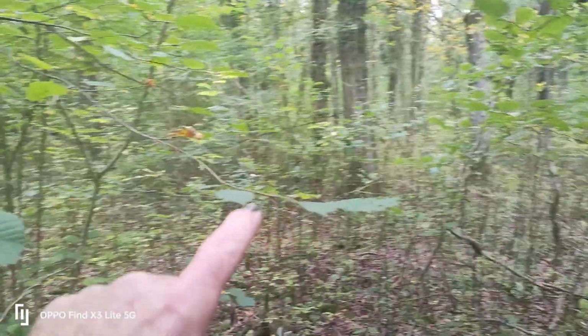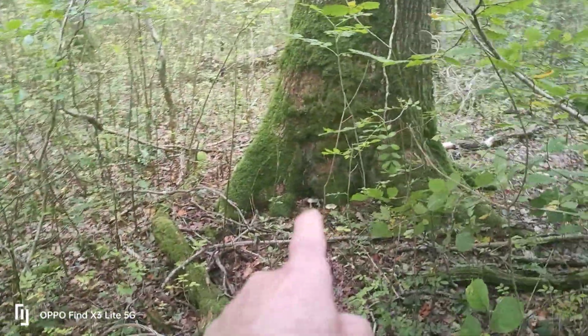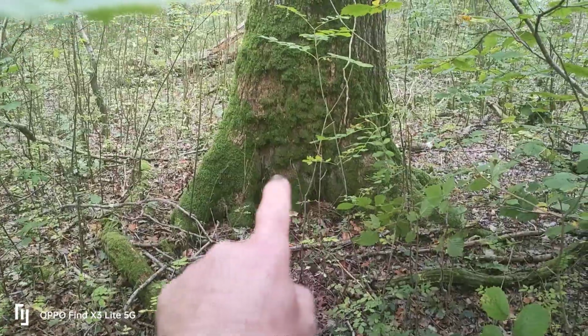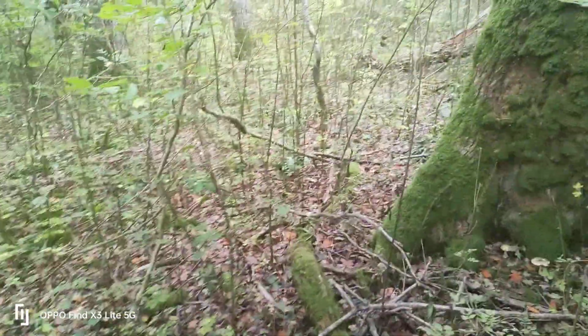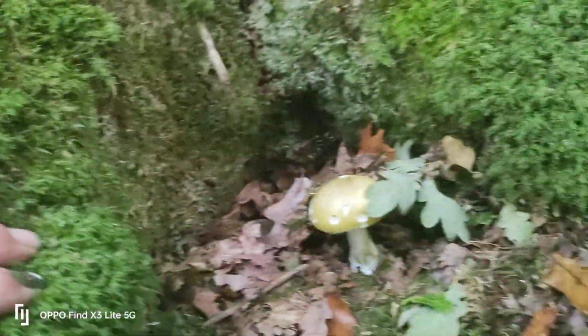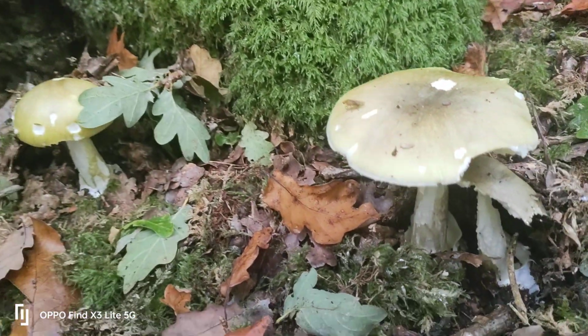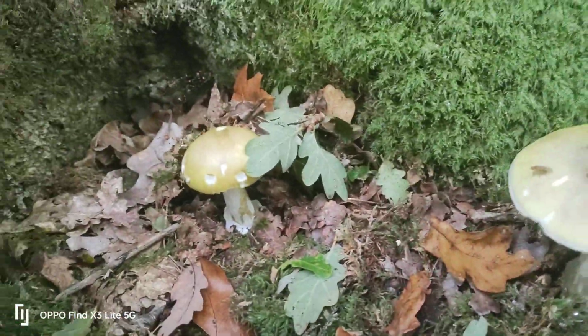So I'm just having a wander through the oak woodlands looking for some mushrooms and various bits and pieces, and I noticed there were some mushrooms at the base of that tree. You see them there? Initially I thought, oh, maybe some yellow brittle gills, right? But as always, Steve is trained to do his ID checks. So look at these. The camera is probably not picking up as yellow as what they are, but have a look at this.